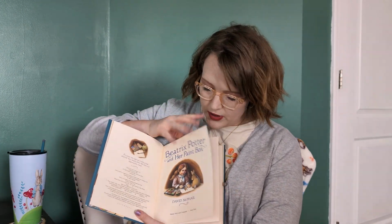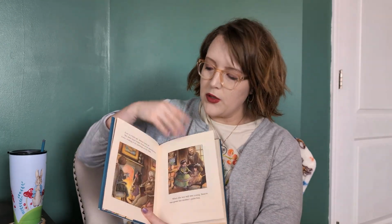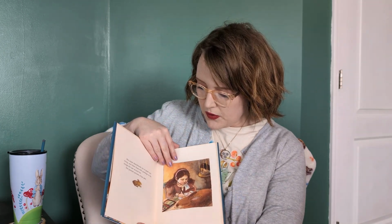Last one for Beatrix Potter is Beatrix Potter and Her Paint Box. This is just a sweet children's story about Beatrix Potter when she's little and her becoming an emerging artist. Beautiful illustrations, a great way to introduce your children to Beatrix Potter, and it just walks you through her childhood and more specifically her as a budding artist.